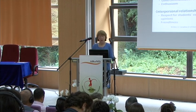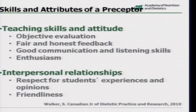Interpersonal relationship, a respect for the student's experiences and opinions. And then friendliness. So it is really a mentor and mentee relationship when you get into supervised practice and with these components. The mentor has an intrinsic benefit. There are intrinsic benefits of teaching. I love to provide supervised practice because I want to have a place in the education of our new professionals.